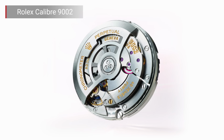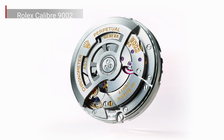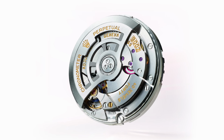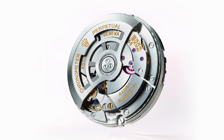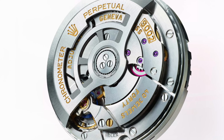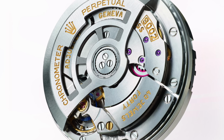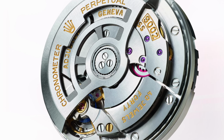The watch is powered, by the way, by the caliber 9002 and has, as all the other Rolex watches, a precision of -2 +2 seconds after encasing. So the entire watch in an own Rolex testing procedure is tested, and not only the movement.